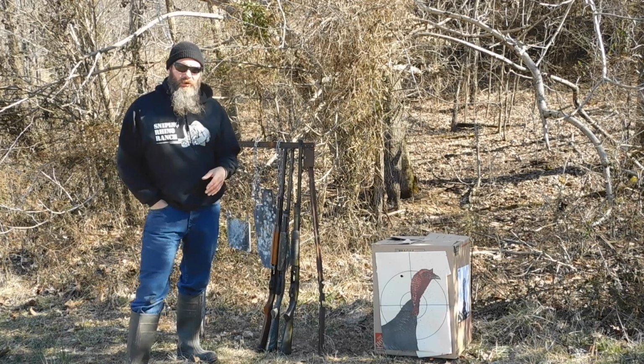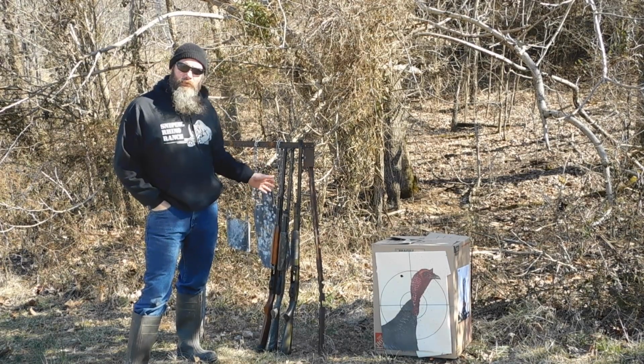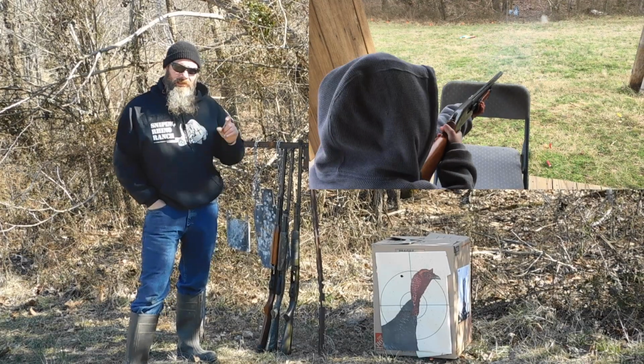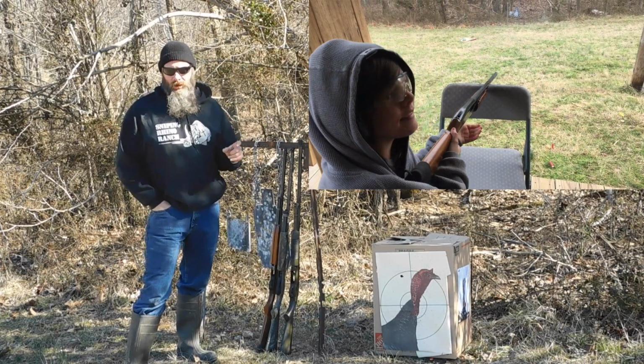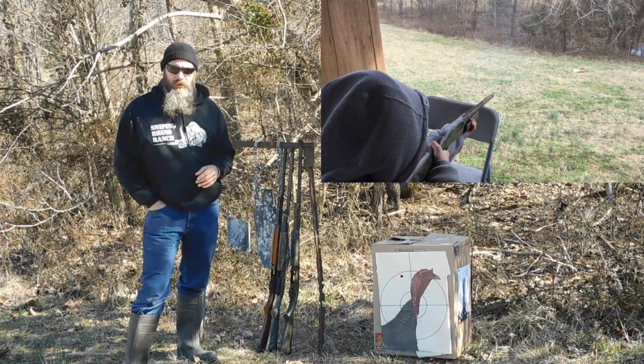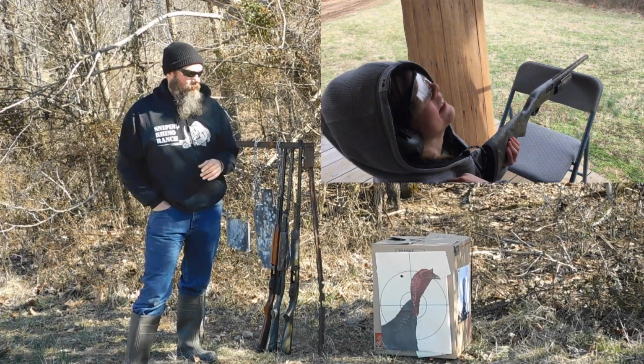So I started them out with a 410, moved up to 20, and then 12s. And what I also did is I shot low brass target loads. Let them get used to that before I moved up to the turkey loads. They have a little bit more of a kick.